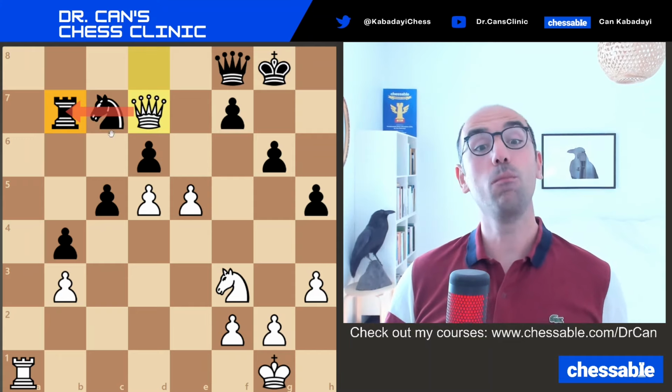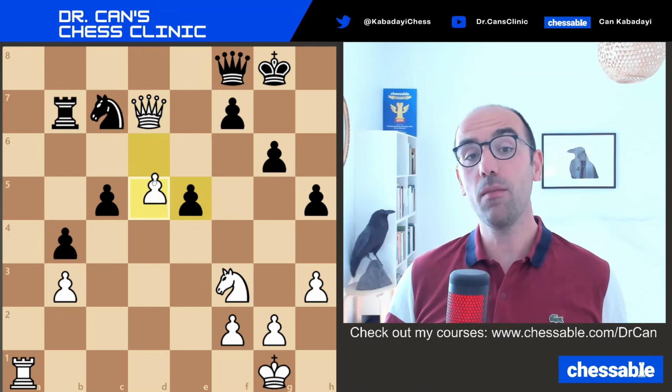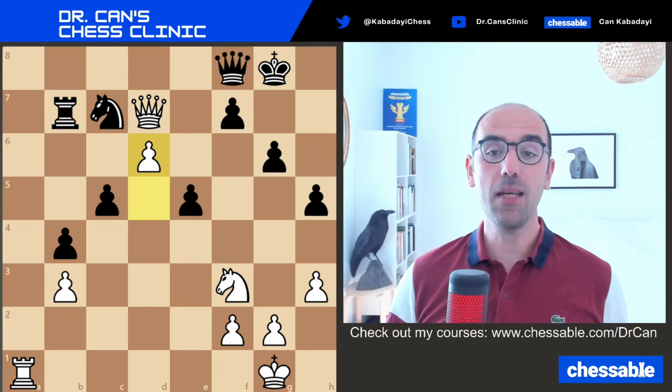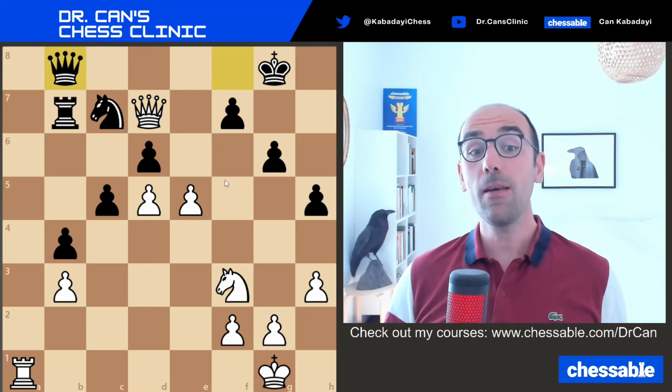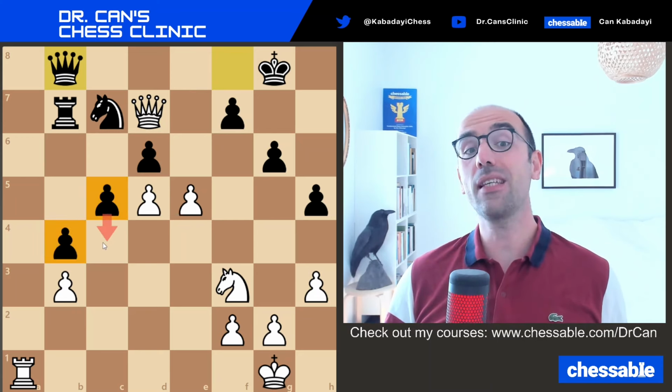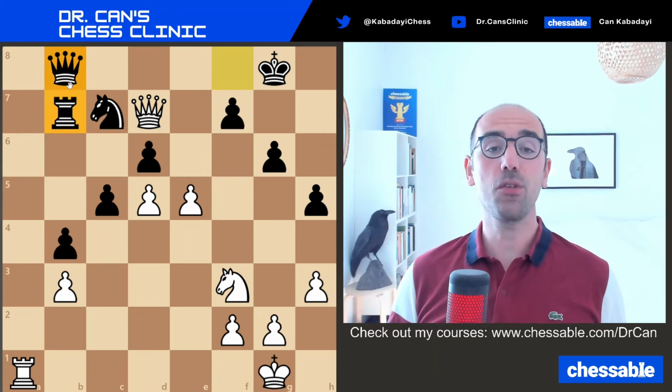They cannot move the knight because of the pin. Otherwise, if you take my pawn on a5, there are moves like this, right? Just game over. So queen d7, queen b8 was Kamsky's move. You see, black's pawns are still frozen, folks. He has no counterplay. He's forced to passive defense in his position, unfortunately.